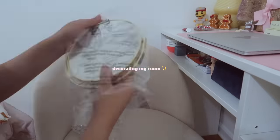I also got this poster because I thought it would look so cute in my room. I can open it. Hopefully it looks as good as the picture on Amazon. Hopefully it doesn't catfish me.